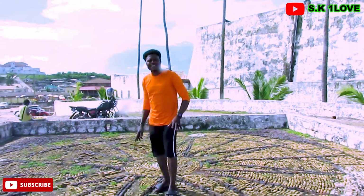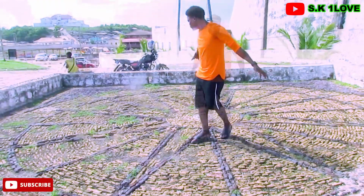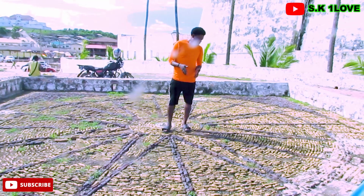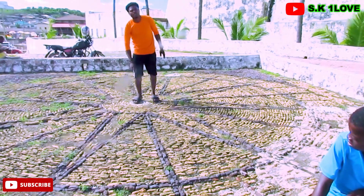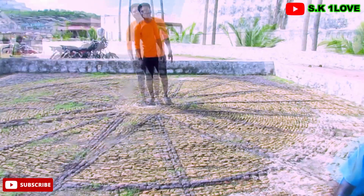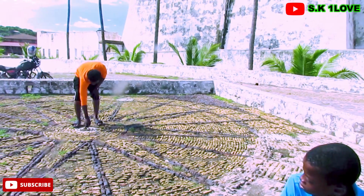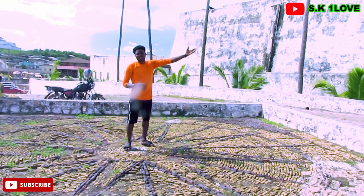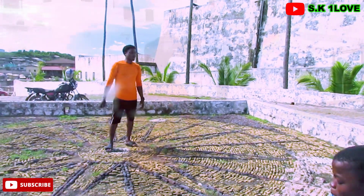As you can see this place now, in olden days there was no watch like this. So this is what people did to detect time. They would put a long stick in the middle, and it would stand straight. When the sun shines on it, where the shadow falls tells you the exact time. Wow.